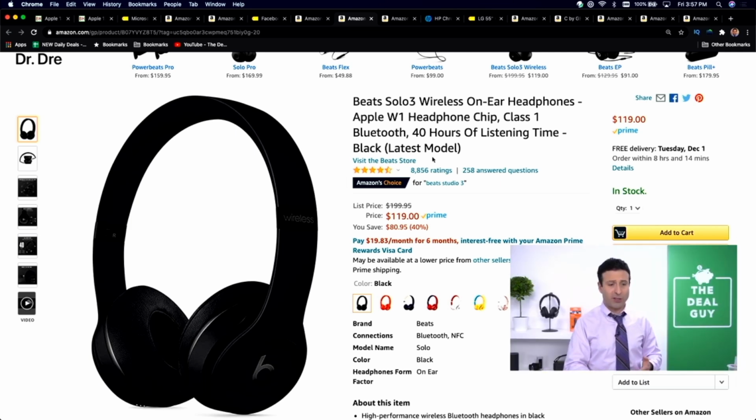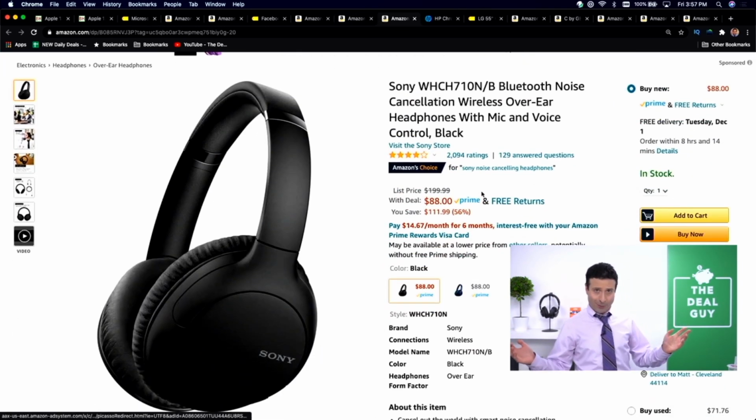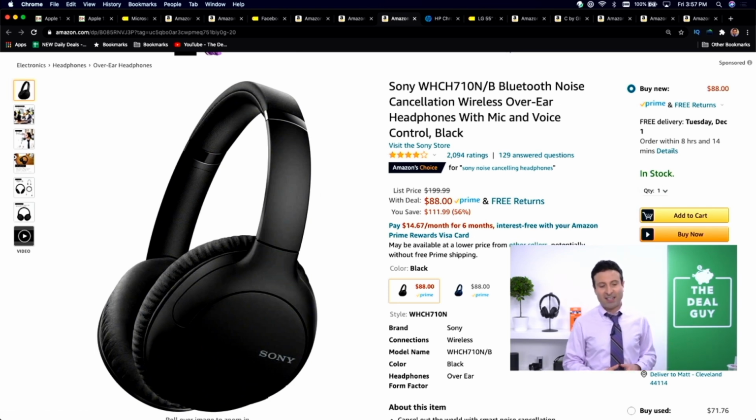That's a great price drop, but also I do want to put into perspective, if you just want a great pair of active noise canceling headphones, they're not as hot as Beats, but they're an incredible deal. Sony, don't know if you've heard of this brand. This is a Bluetooth noise cancellation over-the-ear headphone. The most aggressive deal I have ever seen on these. It's on par with what we saw on Prime Day. Prime Day was the first time that I saw this deal and my jaw dropped. It's $199 down to $88.